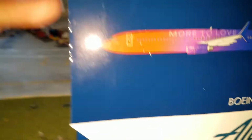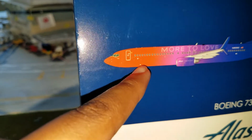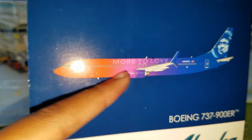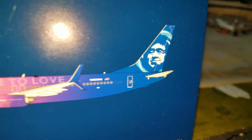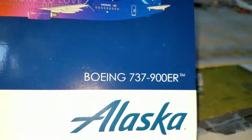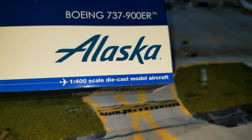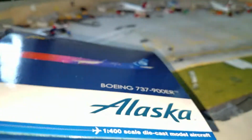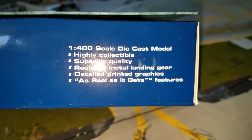But the color scheme on the box kind of looks weird because it's orangey. It's picking up as orange, but really it's red there. And then right here you can see the pink and purple that then goes into blue, and then you got more to love. The Alaskan title seems to not be on this one. You got Alaska Airlines, Boeing 737-900ER, 1-400 scale diecast model aircraft. Wow, you have 4 Alaska models. Yeah, which I'll show you in the end of this review.